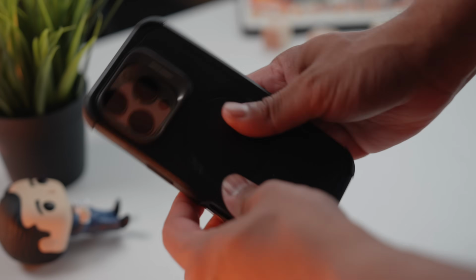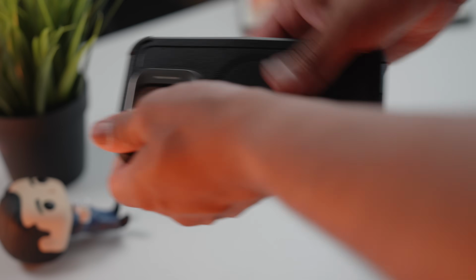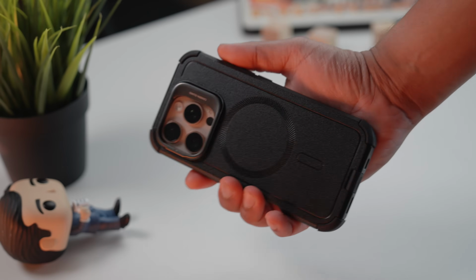Now for Prime Day, I'm not 100% sure what the discount's gonna be, but it's usually about 20 to 30% by ESR. So expect maybe 20 to 25 bucks for the case and about 15 bucks for this AirPods case.